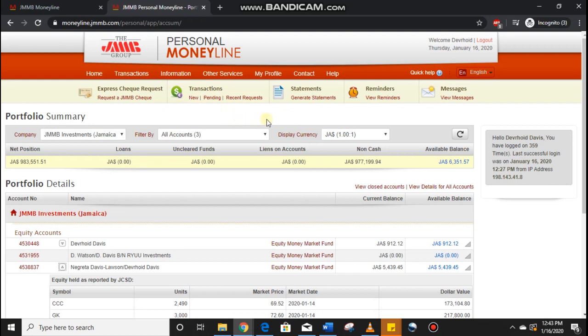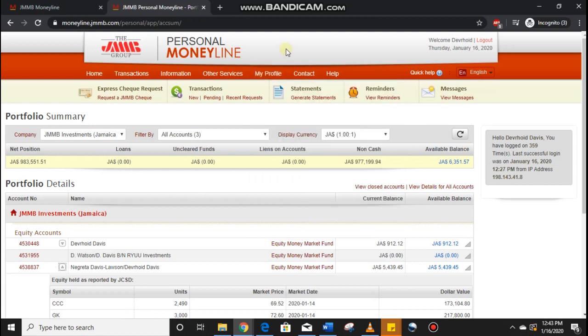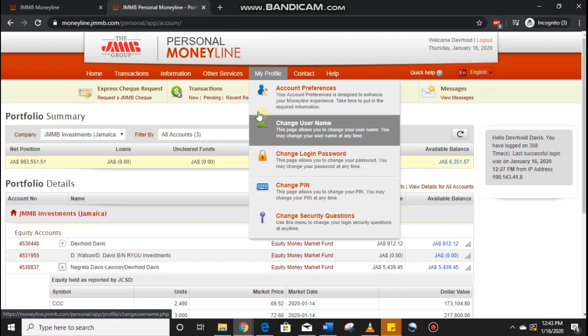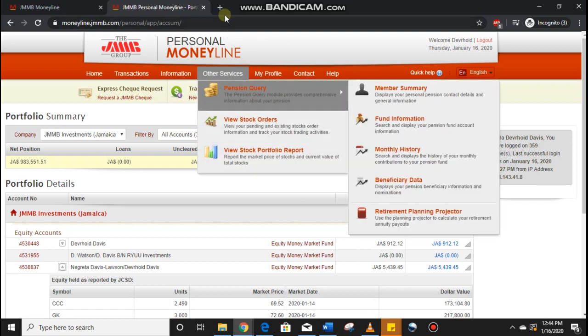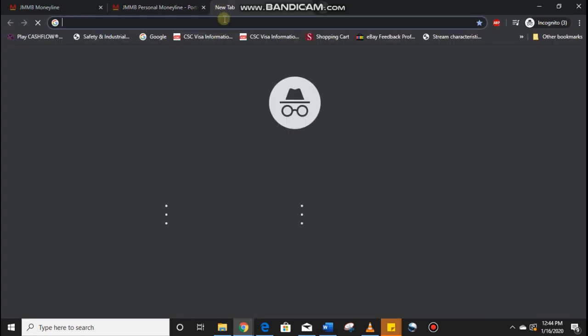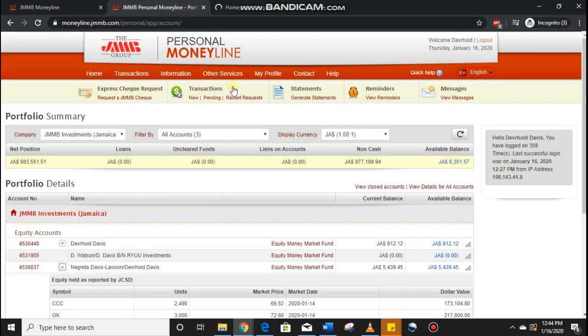Now, because I'm buying QWI shares, I want to see where the stock has basically been moving. Unlike with JTrader Pro, I'm not able to see the Q. So as a client of JMMB, how I would get that information is to actually go to the Jamaica Stock Exchange. So I'd actually go to the Jamaica Stock Exchange and look at the statistics for QWI as at today's date, or the date that I'm interested in purchasing it.